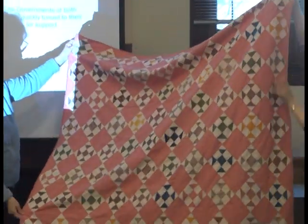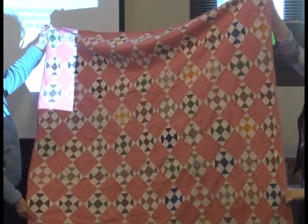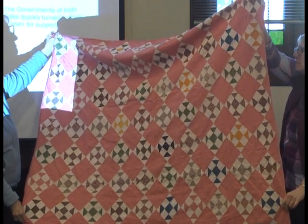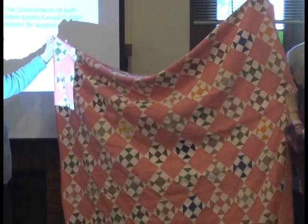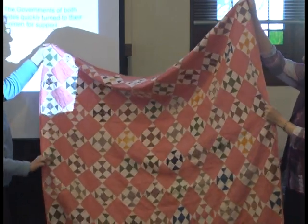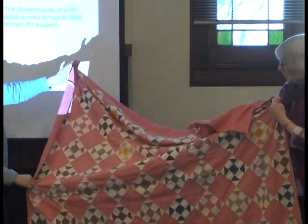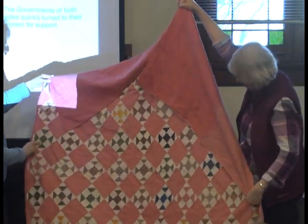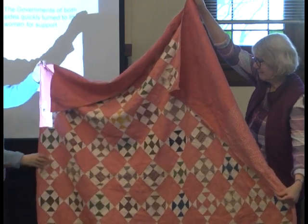So this is really typical for the time during the war. It's small blocks. The only thing that's unusual here is that all that pink fabric is the same fabric. That's actually what we call a double pink. It's red printed on white and it reads to us as pink. Lots of different garment scraps, simple block, and this actually is a summer spread. It is backed, but there is no batting.